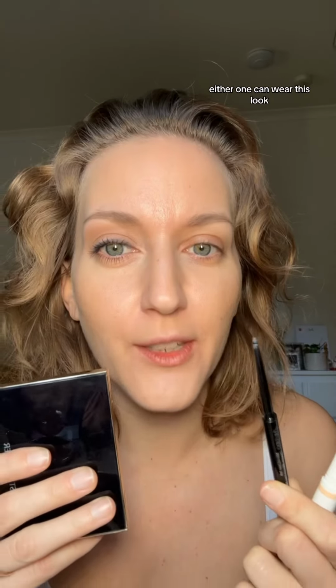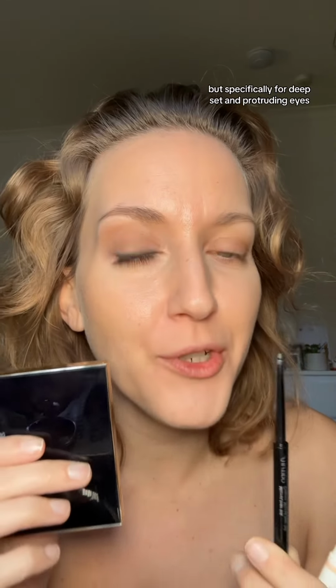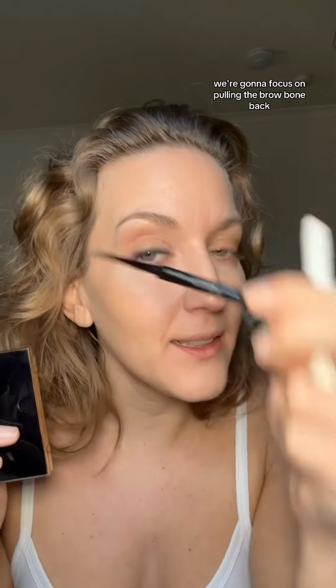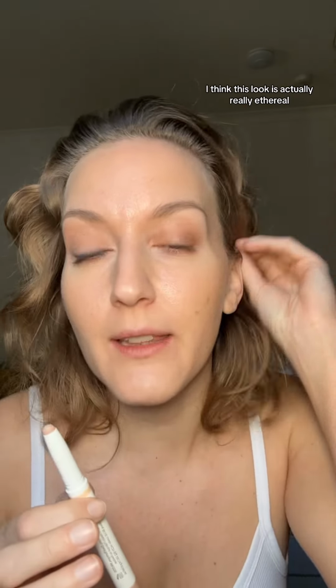Either one can wear this look. Really, anybody can wear this look. But specifically for deep set and protruding eyes, we're going to focus on pulling the brow bone back and pulling the eyes kind of forward a little bit. I think this look is actually really ethereal. I think it's really easy to do every day.